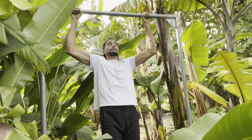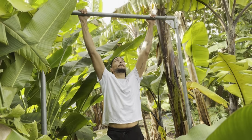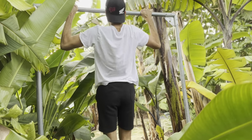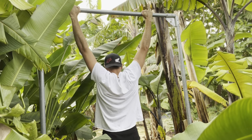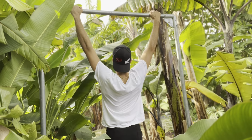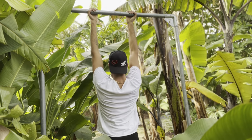That's 10, and definitely feeling a little sore from the last pull-ups, but we're gonna muscle through it. All right, that's 30 pull-ups. Now we're gonna do 30 burpees.